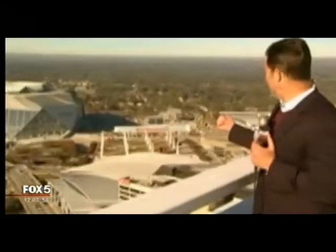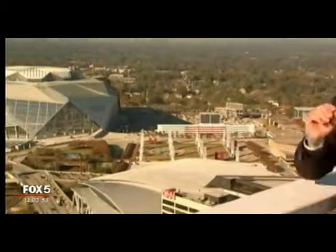After 25 years, more than 1,400 events, more than 39 million people attending those events, and more than $7.4 billion in economic impact for the city of Atlanta and for the state of Georgia. That's all that's left of the Georgia Dome. The implosion took place just after 7:30 this morning.